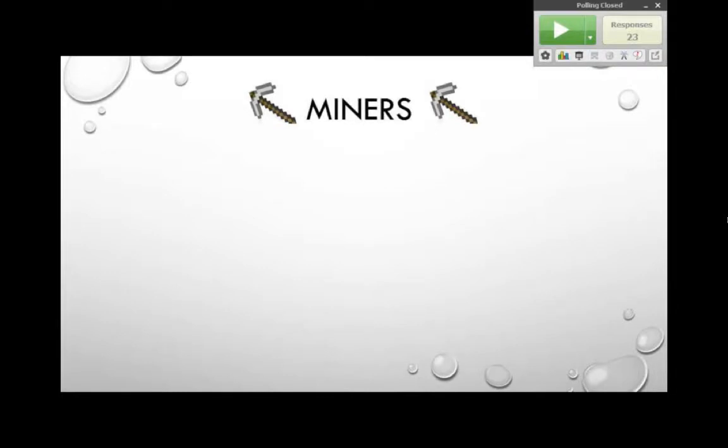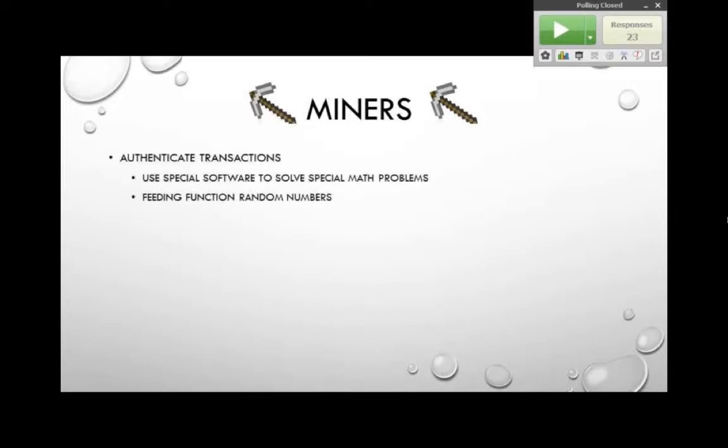And now let's talk about the power user, the miners. I know you're all interested in mining some free Bitcoin, right? All right. So what is a miner? What a miner does is very complicated. There's a lot of math behind it, but we're not going to go into that. It's too complicated for you guys and for me, except for Miklos.